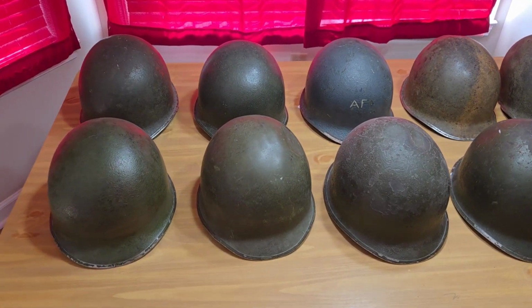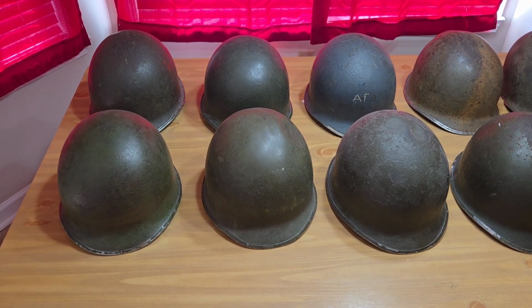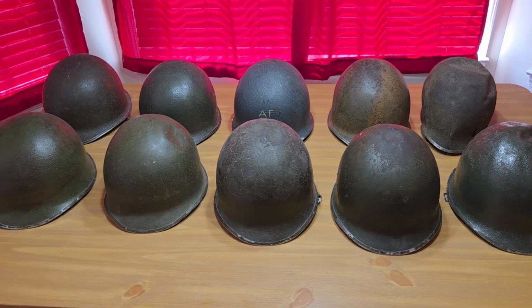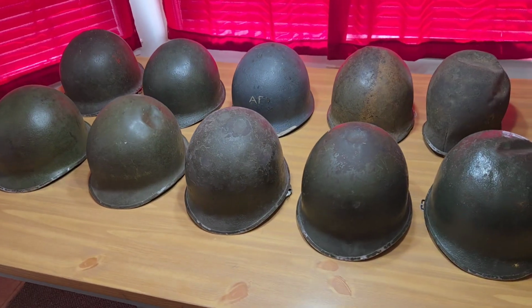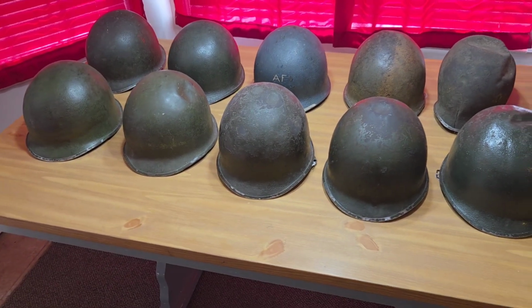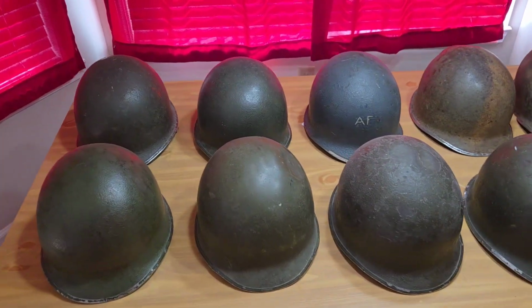I'm trying to think of the other name for it. There's a lot of steel number. There are different names for it, or whatever you want to call it, but a lot of us just say heat stamp. And there are different variables that come into play when determining the age of a helmet. Not just that number. There are different characteristics of the helmet as well that you can go by.